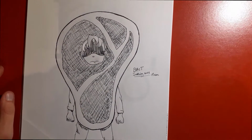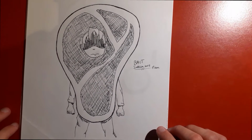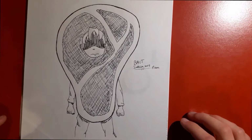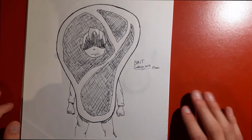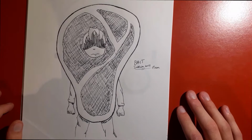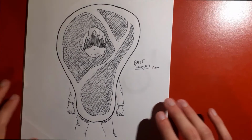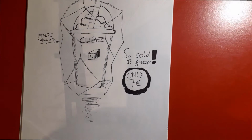That was day 3, which the theme for was bait. I didn't have as much time with this one as I had for the others, but I think this turned out kind of good. I wanted to do something a bit more lighthearted than a guy with a hole in his skull, so I think I pulled that off. Just having a guy wear a giant steak, which was kind of funny at the time. I don't know if it is now, but anyway, let's move on.